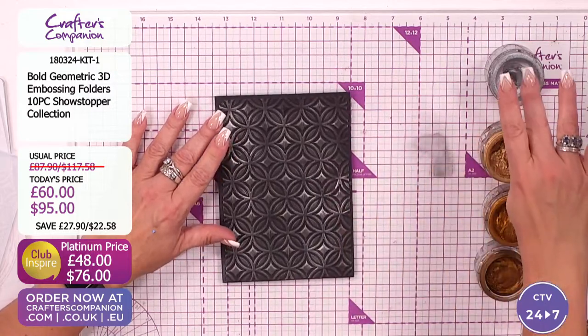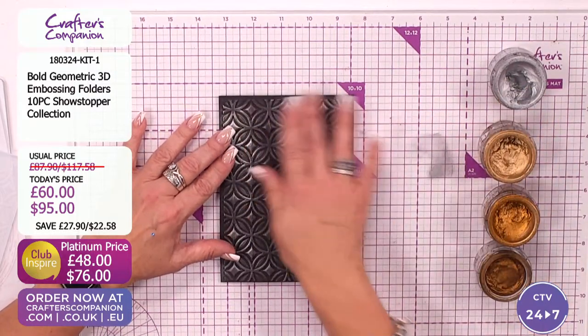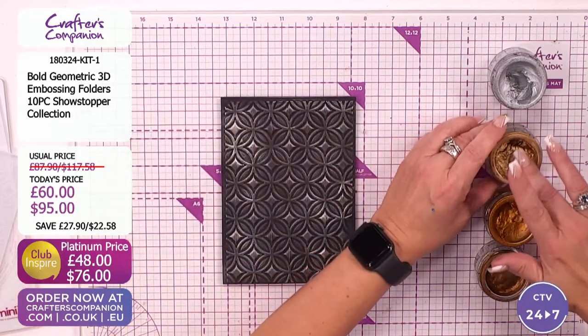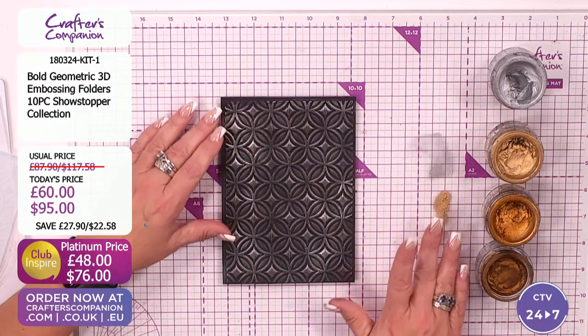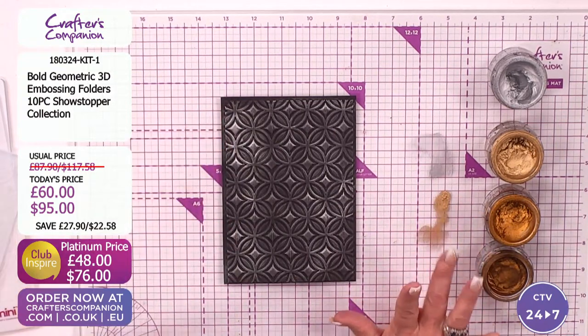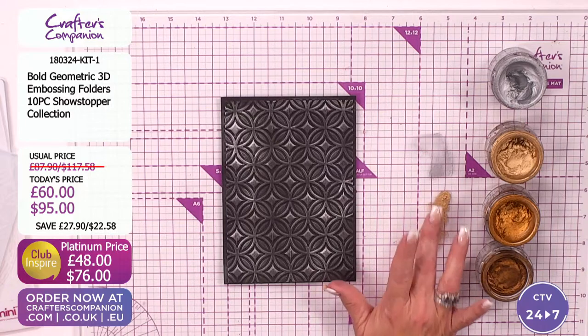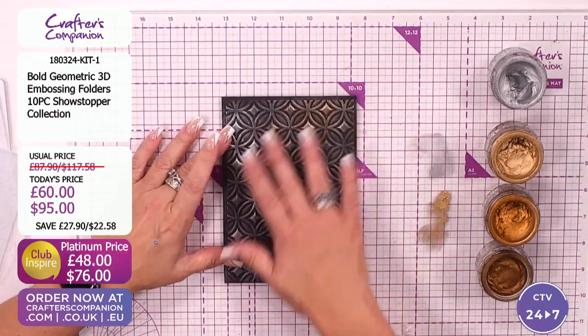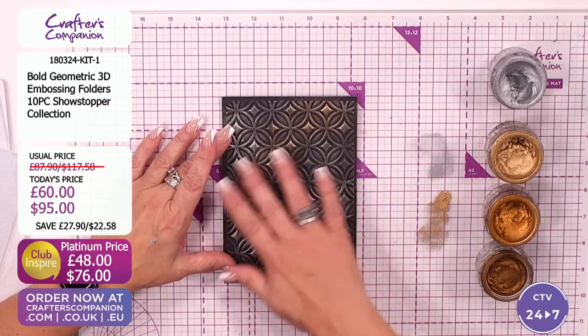Although I'm not going to lie, I do like a bit of plain, the light white on white, black on black. I do like that as well with your plain colours. I'm just going to go in and start adding and building up a bit of colour. So I dab off, I use my middle finger, and dab off excess just onto the glass mat. And then just take it and add it in over the top.